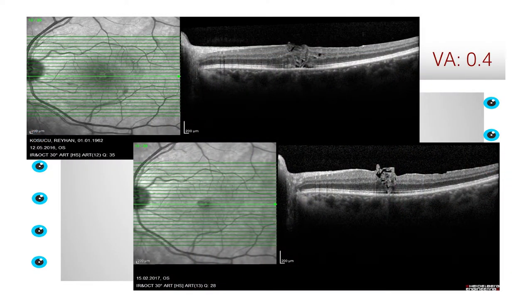But I think I have made a mistake because I have done many layers. I have put many layers there. I think it's better to put two or maybe at most three layers of ILM flaps there.